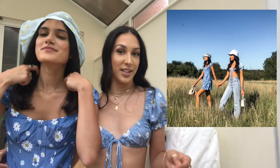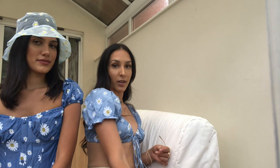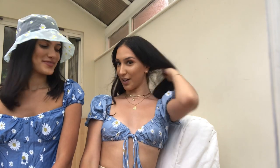Okay guys, so I got this daisy cute top matching Nadia's dress. Let's take a picture together. It's one of those really cute crop tops. The material is amazing and it's quite tight on the elastic, so I feel so secure, you can bend down and nothing comes out. You can stretch up, nothing comes out. Such good quality. The sleeves being puffy, I adore. Look how cute. We could do a thumbnail actually.